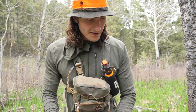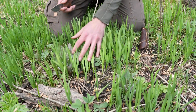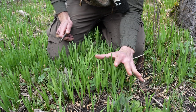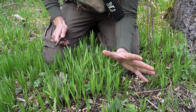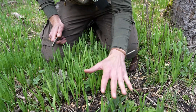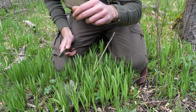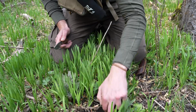So let's dig some of these out. You can see there's also some wild strawberries in here. You also find these onions kind of associated with nettles, probably because they like to grow around the water here on the stream that we're at. And they can get quite tall. I've been here a little later in the year and they got a lot bigger. So let's see if we can just dig some up and give you a good example.